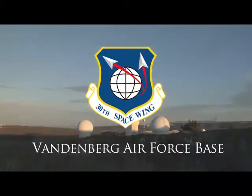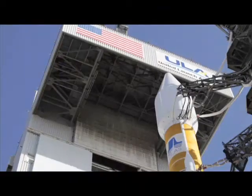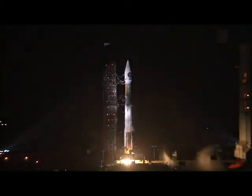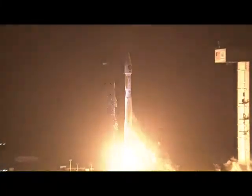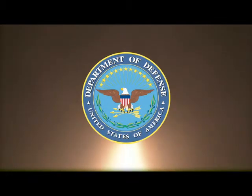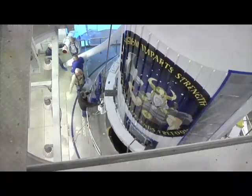The 30th Space Wing at Vandenberg Air Force Base, California, is the Air Force Space Command organization responsible for all Department of Defense space and missile launch activities on the West Coast. The vast majority of all U.S. satellites destined for near polar orbit are launched from Vandenberg. The 30th SW supports the West Coast launch activities for the Air Force, Department of Defense, national programs, National Aeronautics and Space Administration, foreign nations, and various commercial entities.